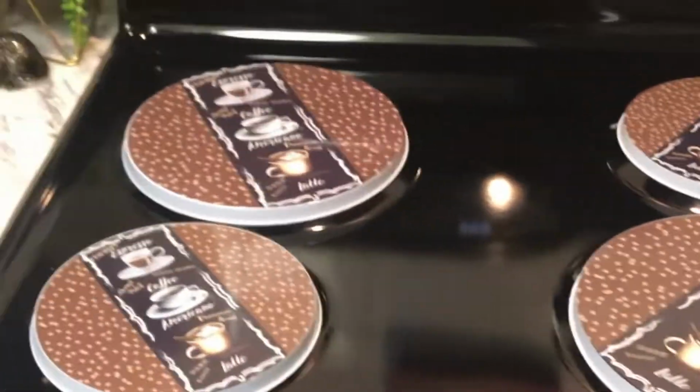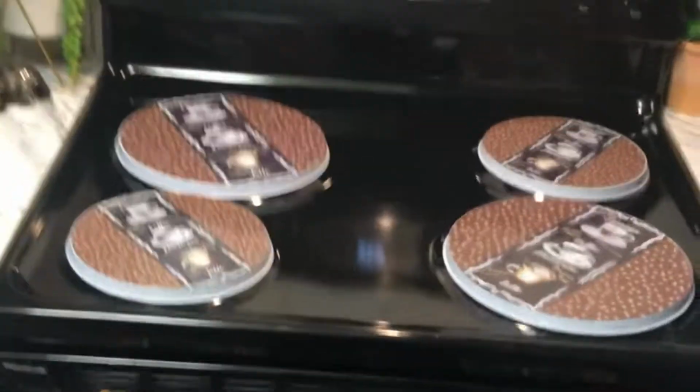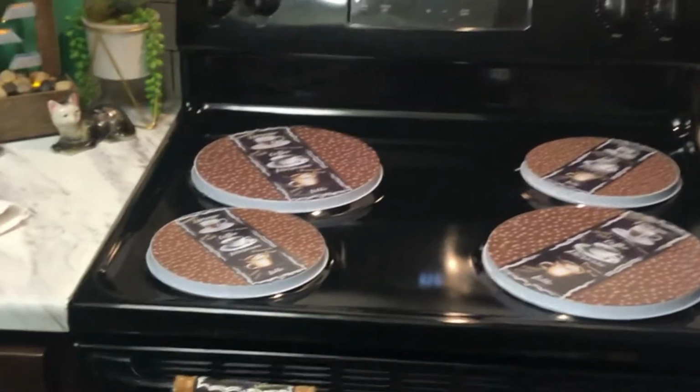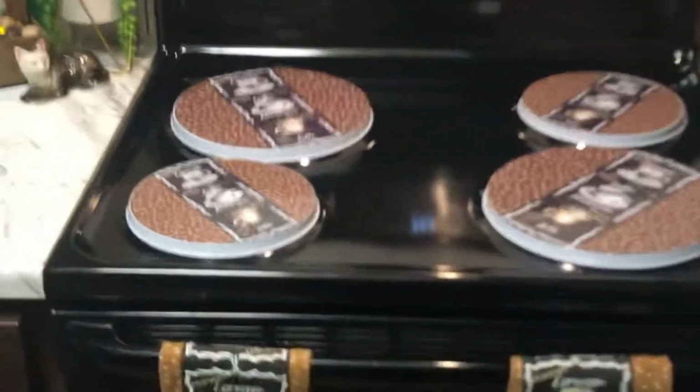Excuse me, I'm a little congested because it's nighttime and I cannot breathe ever. And this is where I put the coffee mittens. I absolutely love it. This is my favorite part of the kitchen. Like, I freaking love it. I'm so glad I went there that day and did see this, you guys. I'm telling you, you should go get it.